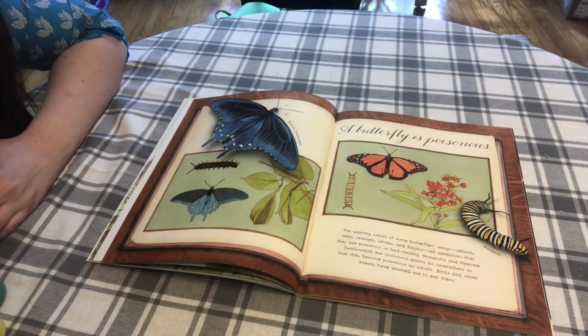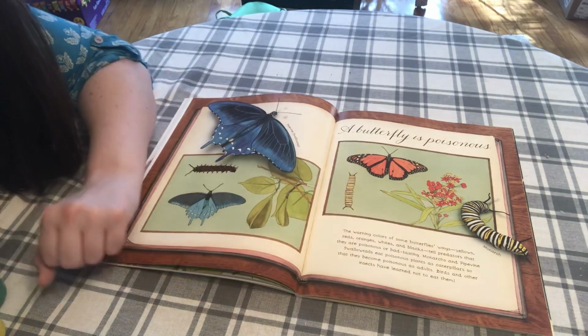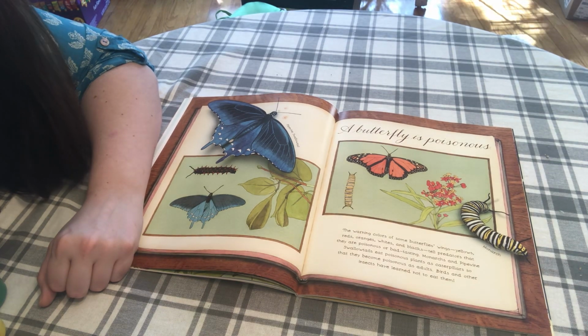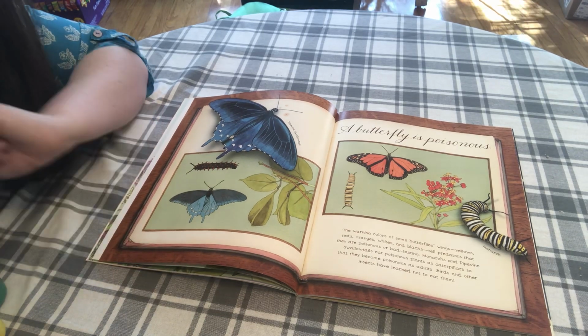A butterfly is poisonous. Ooh, some butterflies are poisonous. Let's learn about them. The warning colors of some butterflies' wings, yellows, reds, oranges, whites, and blacks, tell predators that they are poisonous or bad tasting. Monarchs and pipevine swallowtails eat poisonous plants as caterpillars so that they become poisonous as adults. Birds and other insects have learned not to eat them.